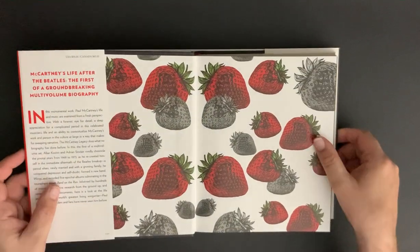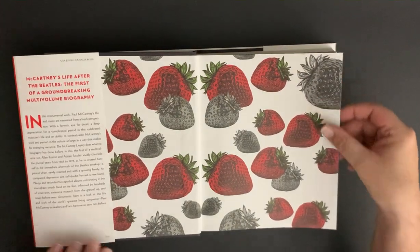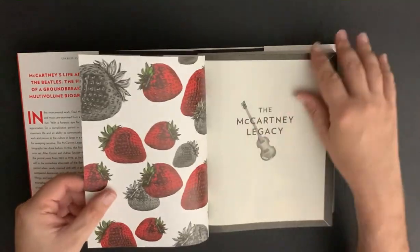I like the inside. I think that's very cool, the strawberries. I'm not sure if it is in reference to Strawberry Fields or something. I don't know, but I thought it was pretty cool.